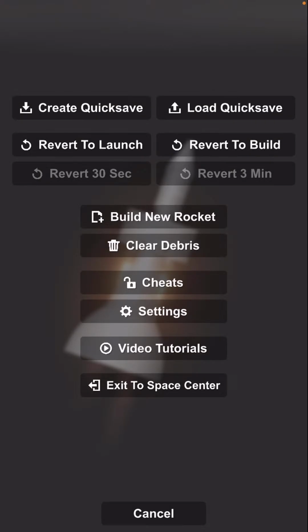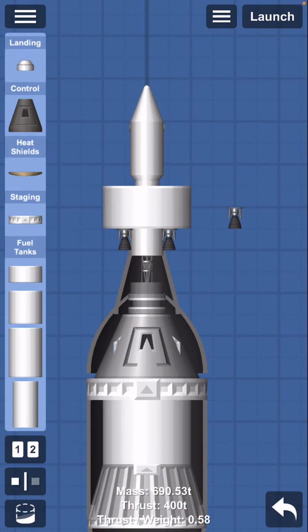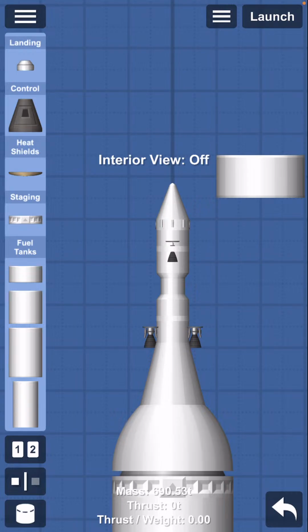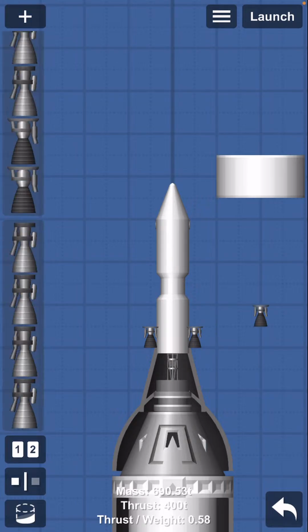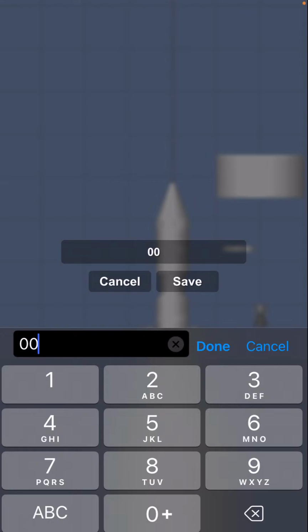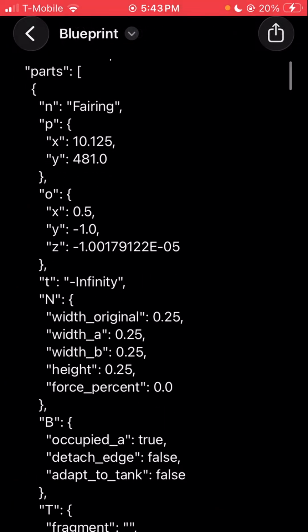Huh. Definitely needs more engines. So we're gonna use one of these for the... Dang it. Okay, that's not good. Oh, I know what I can do. So let's see. We're gonna use the smaller fairings as a sort of way to conceal the engine peeking out of the actual thing.